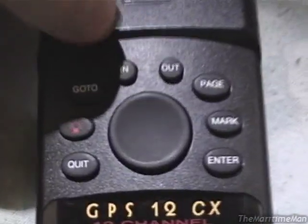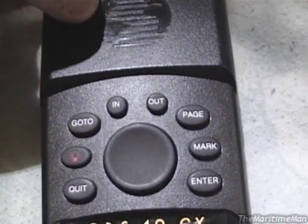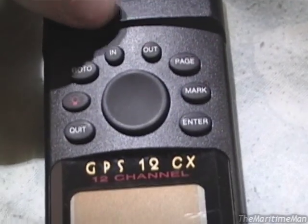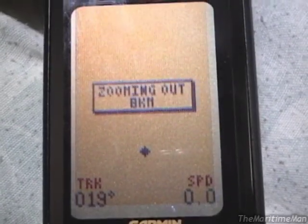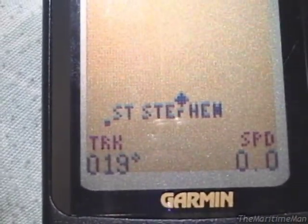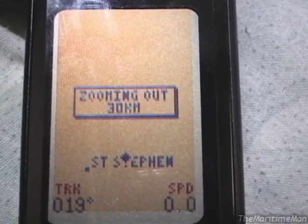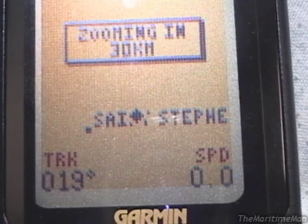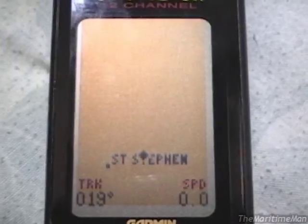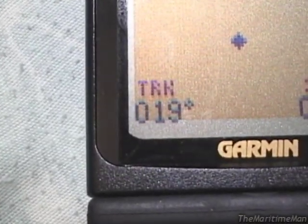Now if I zoom out here, this is what the in and out keys are for. They are to zoom out. The 12CX actually introduced the in and out keys. On the 12 and the 12XL, you have to go to a menu to zoom in and out. But I'll zoom out here, and eventually, there is the town of St. Stephen represented as a point. And if I zoom out more here, for some reason on this database, there's actually 2 points for St. Stephen. There's that one where Saint is spelled out, and then there's this one where it's abbreviated, and they are 2 different points.